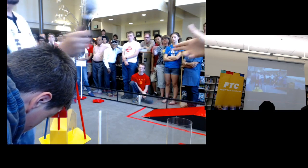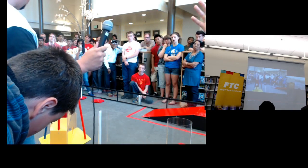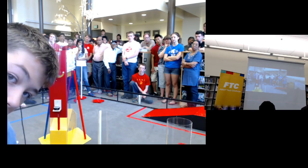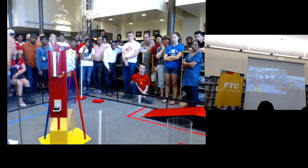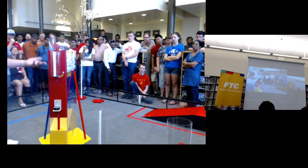That bar holding up all the balls, it's just a release mechanism. You have to do it to get the ball. During autonomous, there are points associated, but it's not a race condition. It's either you do it or you do not do it.